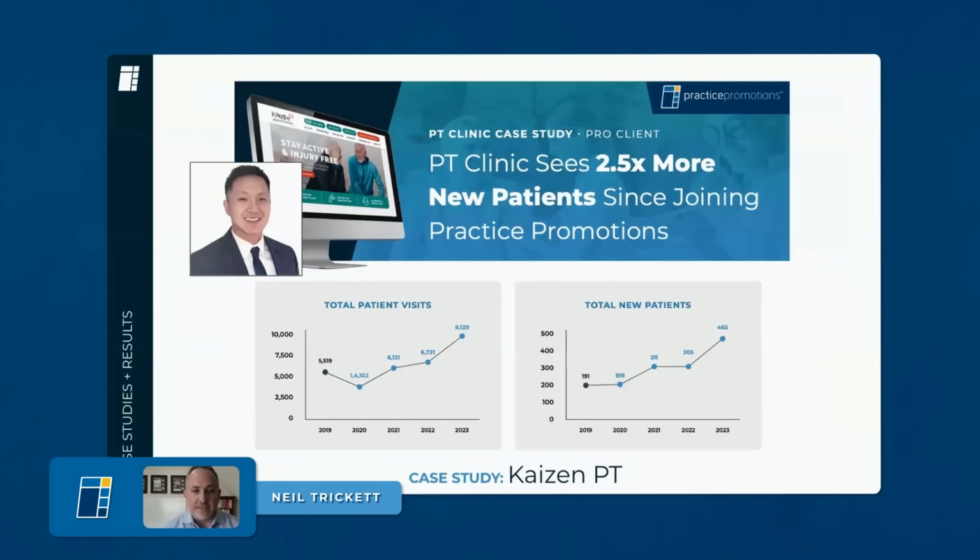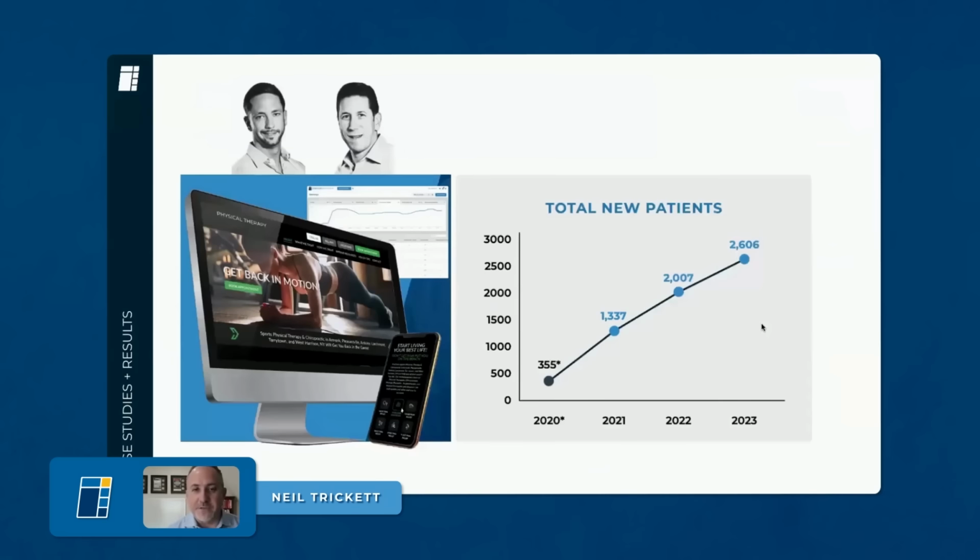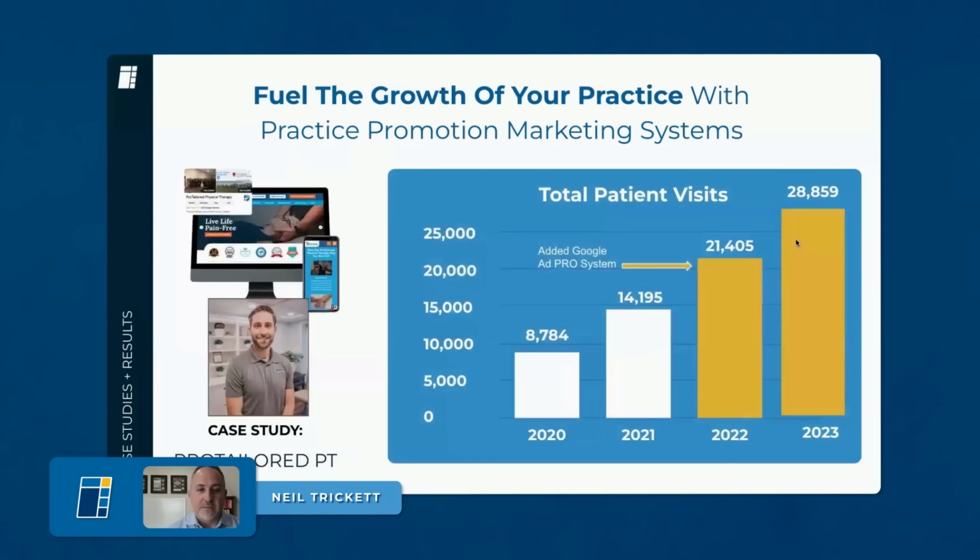Here's just some examples. This is Kaizen PT here. Been with us for many years. You can see the growth of new patients in their practice, pretty much over doubling, 2.5 times. This is Pro Clinics. You can see the growth of their new patients over the years, right? Substantially, like quadrupled their number of new patients. This is Pro Taylor PT. You can see the growth of their patient visits here.